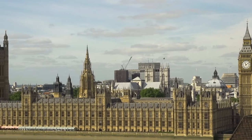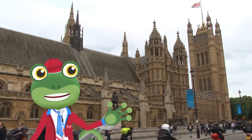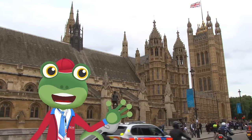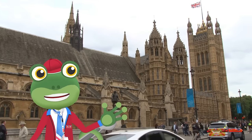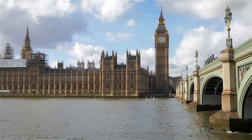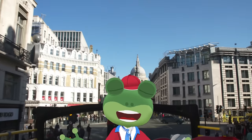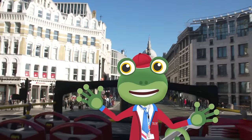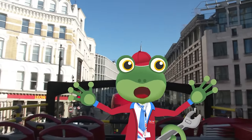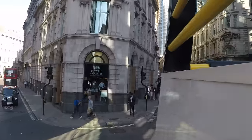Just next door to Big Ben are the Houses of Parliament. They're some of the most important buildings in the United Kingdom. It's where the main decisions are made on how to run the country. I just love being able to see everything from this open-top tour bus. I'm just glad it isn't raining, though.